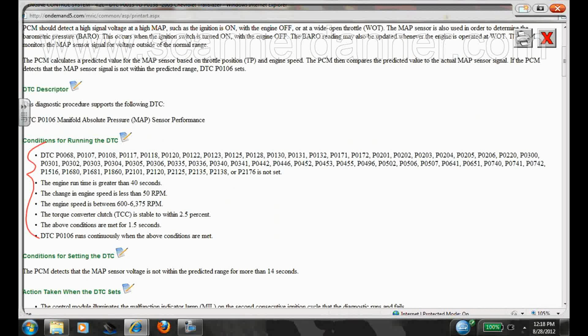And that's where you might use information like that. You know, RPM between 600 and 6,000 RPM. I mean, that's helpful to know that I can pretty much drive it at any RPM I want to on this engine. But there might be certain trouble codes that say, you know, it's below 1,500 RPM only, and that would help you in trying to recreate the fault. So just a little insight on this flow chart.